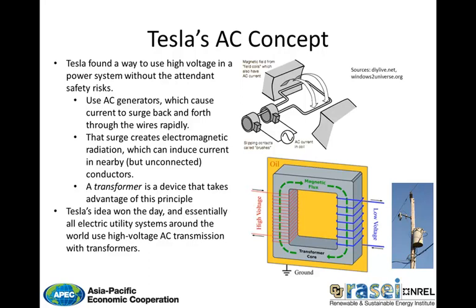This surging of current back and forth through the line creates electromagnetic radiation that can induce current in nearby but unconnected conductors. Tesla designed the device that worked off of this principle and allowed for easy voltage conversion, called a transformer, which he patented in 1897. Transformers are still used today to step up voltage as electricity enters the transmission system and step it back down when it reaches a distribution node.